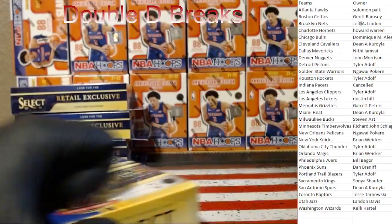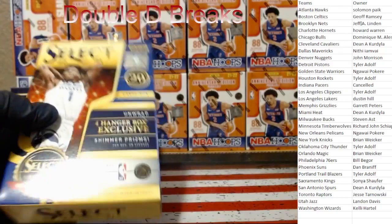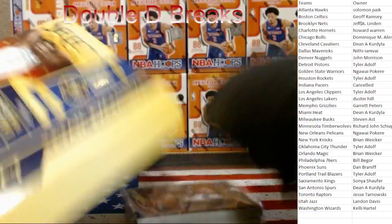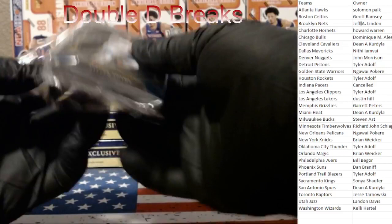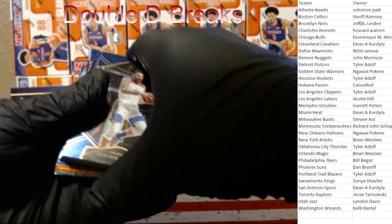Here's a big card, though. We need an auto, a numbered card, or we really need one of those tigers. I want to pull a tiger. Not any tiger. It's got to be a big rookie. We don't need no Bogdan Bogdanovic or Porzingis. None of those trolls. But anyway, good luck, everyone.